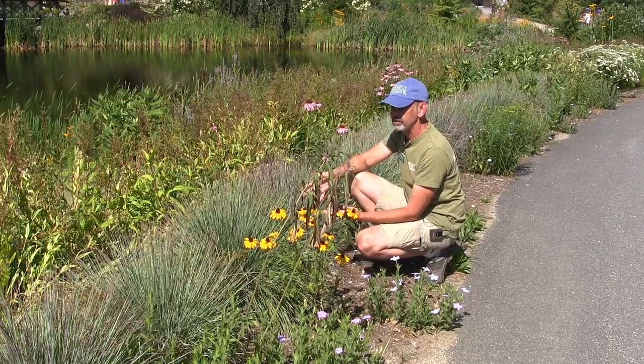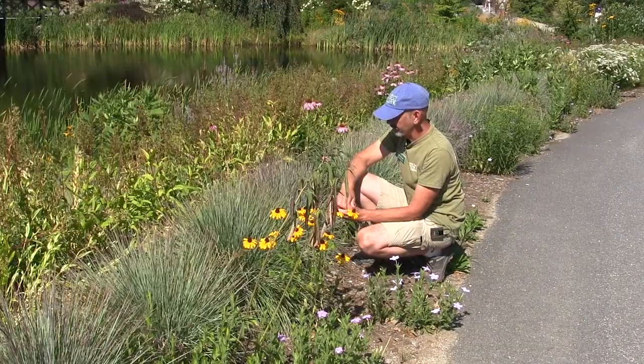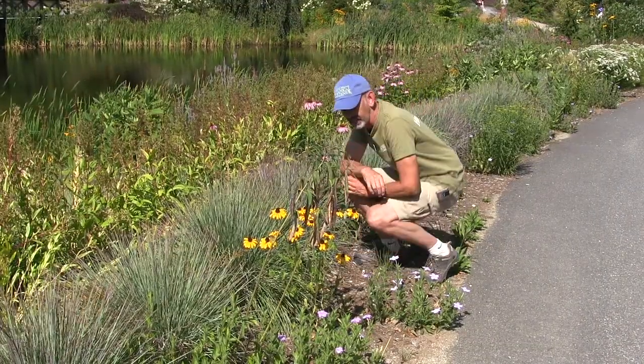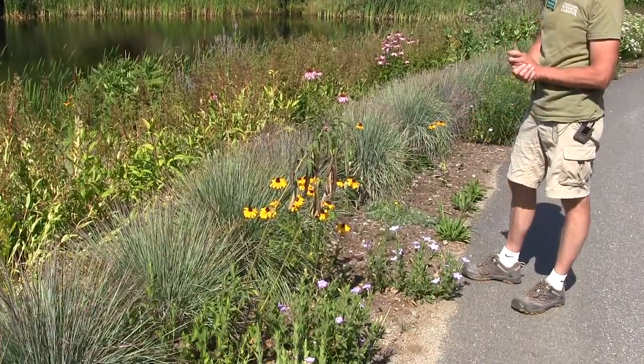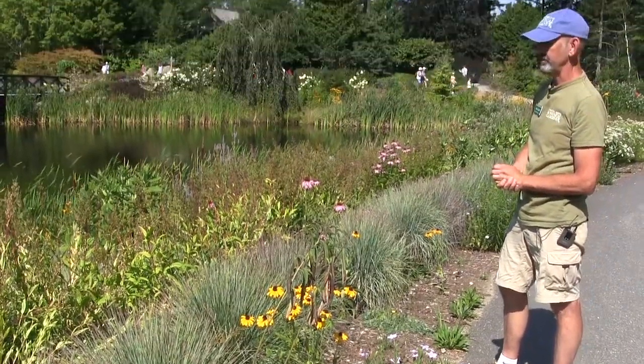So very aesthetically pleasing, takes hot, dry sun. It's one of those prairie grasses, so it really can withstand a lot of harsh conditions. And you can see the Ruellia, the wild petunia, is also doing quite well in full sun, and we've had very little rain, and they've been doing really, really well in those conditions.